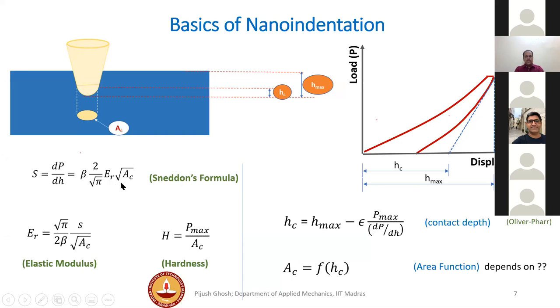And if you see here, all we need to know is if we can measure this dP/dh and we can measure AC, then we can actually find out what ER, the elastic modulus, is, okay? That's the whole idea. So what you do is, by doing indentation, let us see whether you can actually find out this AC and find the dP/dh, then your job is done and you are all set to find ER as well as the hardness. That's it. Now, when you do the nanoindentation, as I've shown you, you will come up with a typical load displacement plot like this.